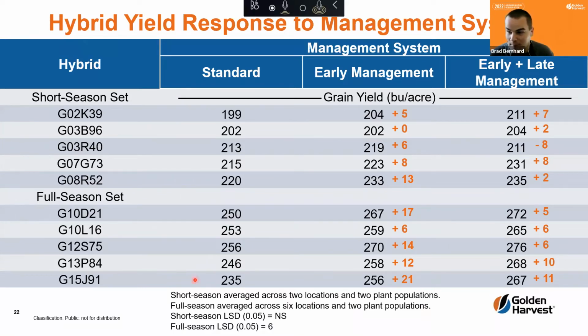But if there's a grower that has precision fertilizer placement, applies a fungicide, side dress, and really manages his crop, well, if you look at these yields on the right column here, 15J91 is a great option for that grower. It's a full season hybrid, and the more you manage and feed that plant, the more yield potential it has.